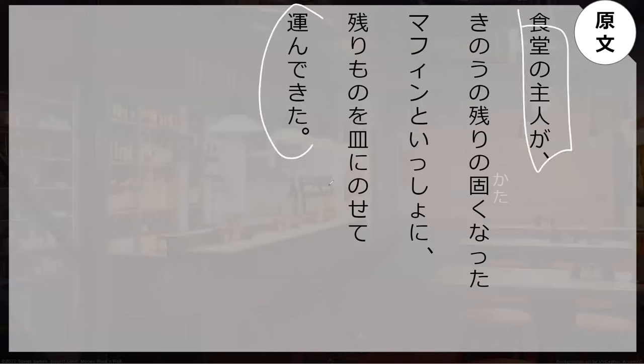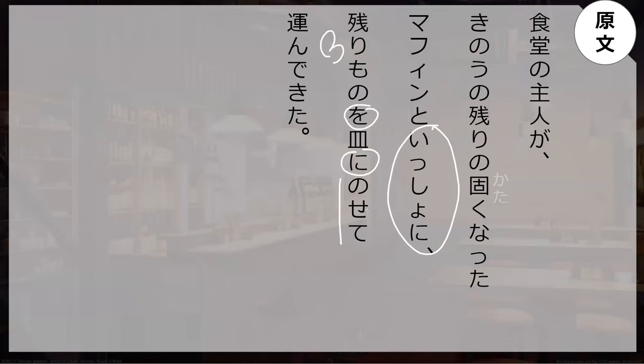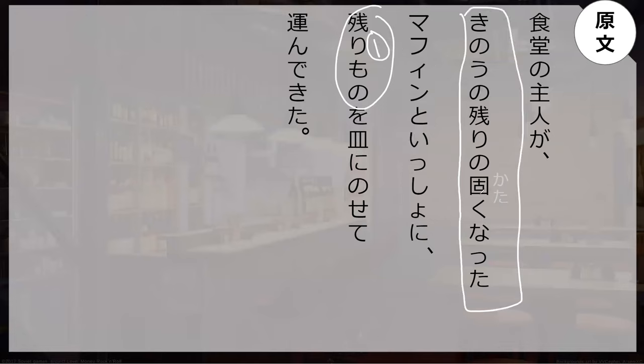The shujin, the owner, carries towards us, having placed on the plate, what did he carry over? He carries over the leftovers, the nokori, together with the muffins. So the muffins, the nokori, what else? Is it just leftovers in general along with the muffin? And what happened to this muffin? This muffin is katakunatta. It became hard.